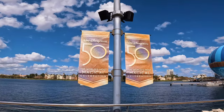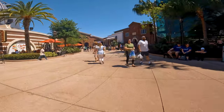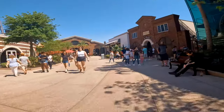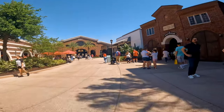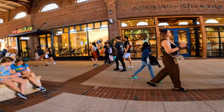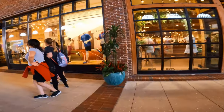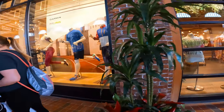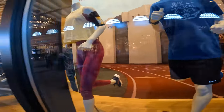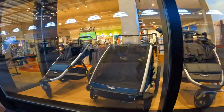Lots of collector's items. So let's break things down as to what you may be looking for and go through all of Town Center's over 45 stores now in 2022. We're gonna start with a very important thing to think about when considering visiting Disney World, and that's your feet. Disney is all about getting in those steps, so you wanna make sure that you have some very comfortable shoes. Let's start with athletic shoes.